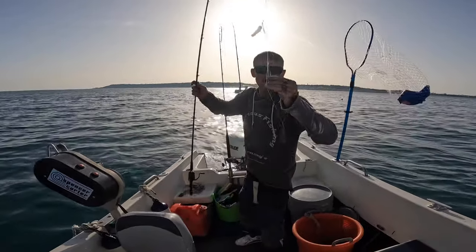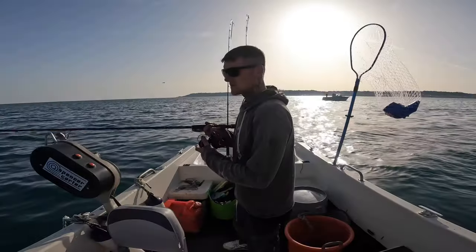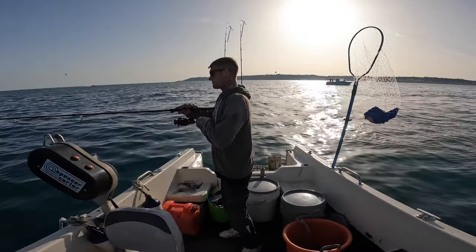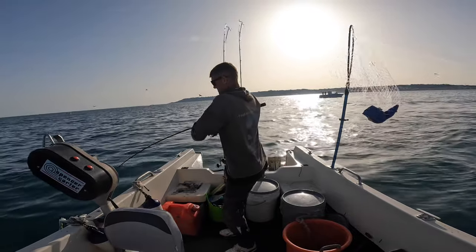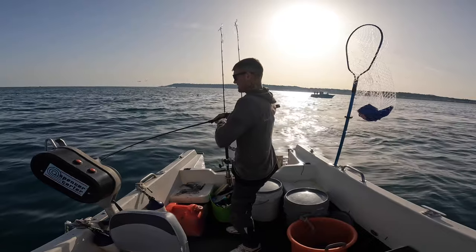Get him off the hook, get another bit of bait on and get him straight back down. It looks like there's markings on the bottom. Fish on. Yeah, that's better. The headbangs on that, you beauty.